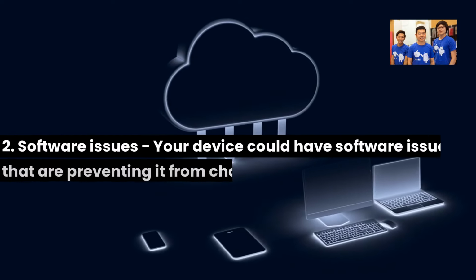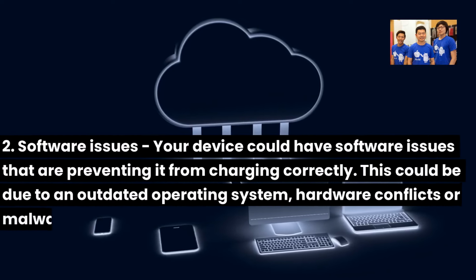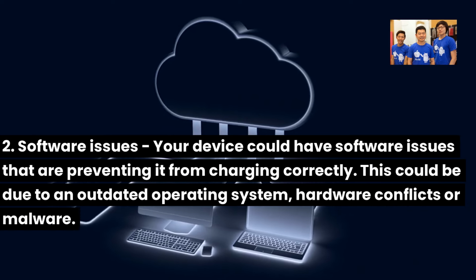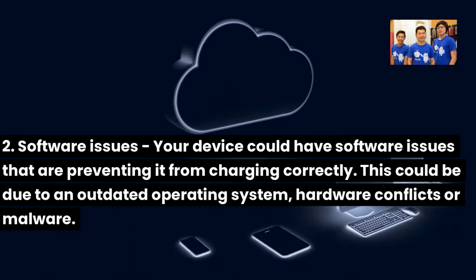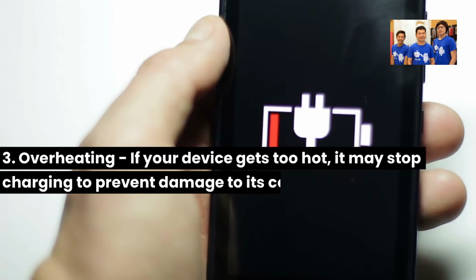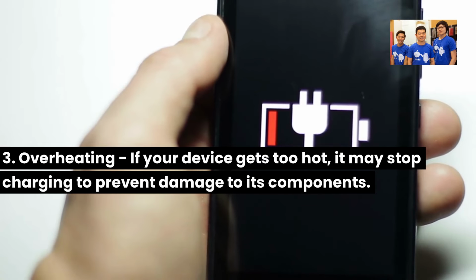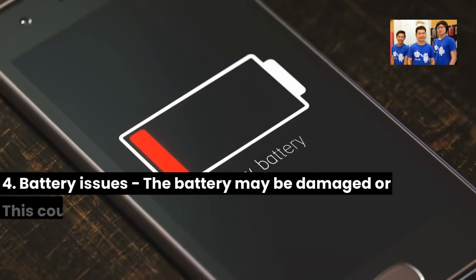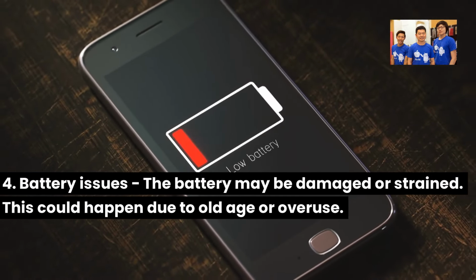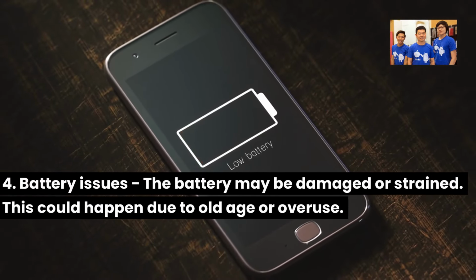2. Software issues. Your device could have software issues that are preventing it from charging correctly. This could be due to an outdated operating system, hardware conflicts, or malware. 3. Overheating. If your device gets too hot, it may stop charging to prevent damage to its components. 4. Battery issues. The battery may be damaged or strained. This could happen due to old age or overuse.